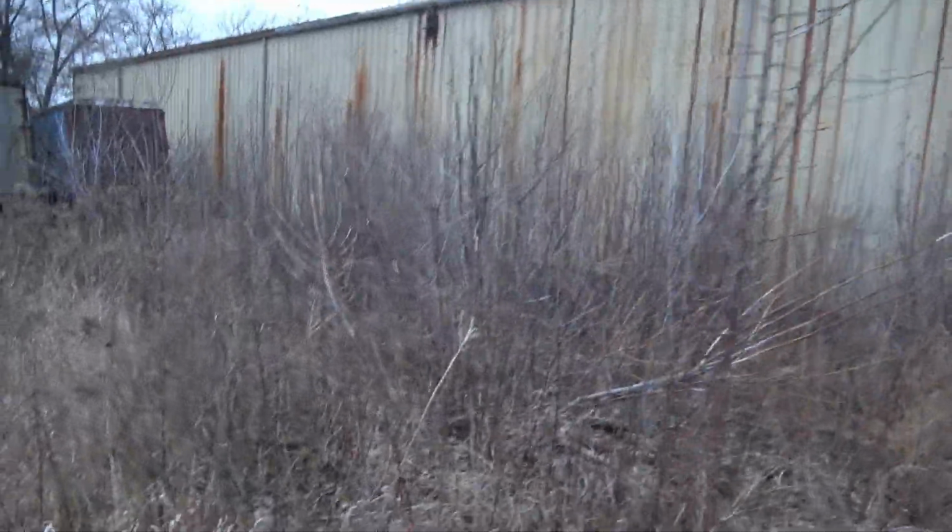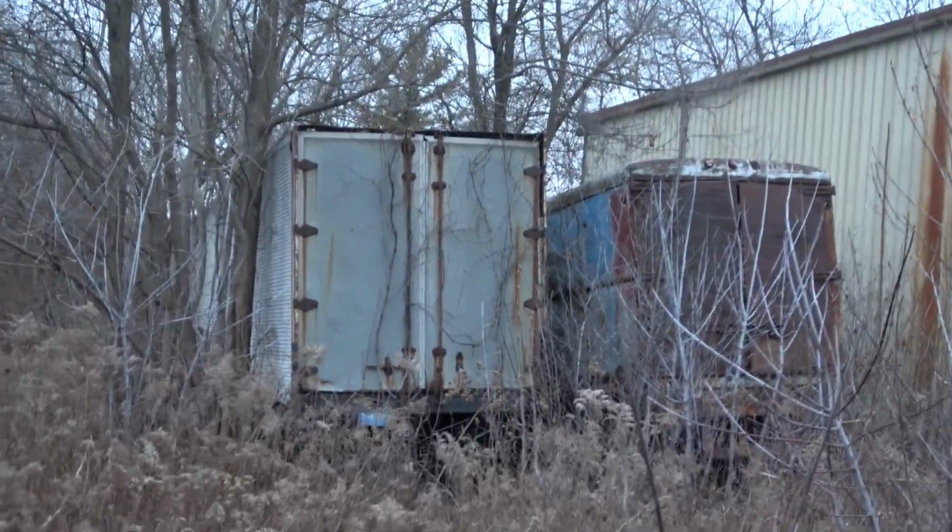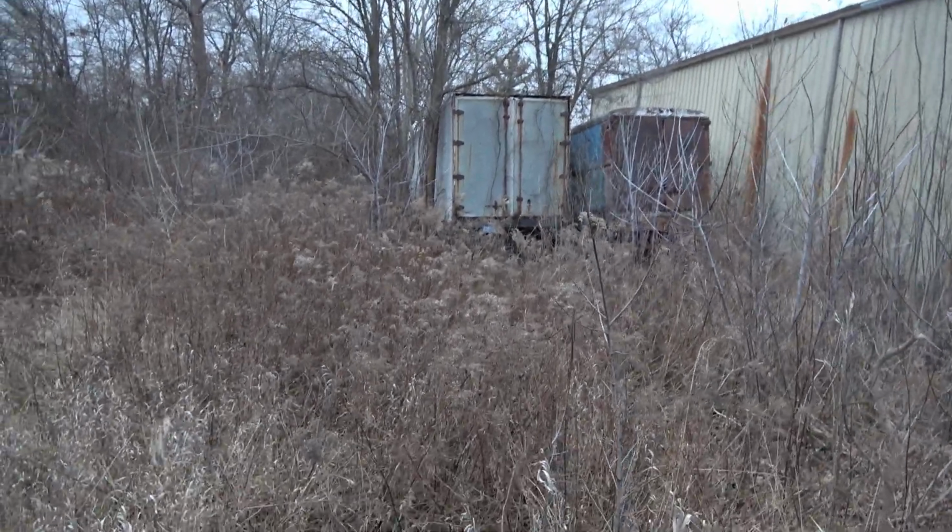All right. Let's see what we got over here. Oh my God. We could cut through right here. Why don't we just go over there, cut back, and then go? Yeah, look at that right there. One thing's a truck. That one on the right might be a car. Yeah, I'm coming. Hold on.